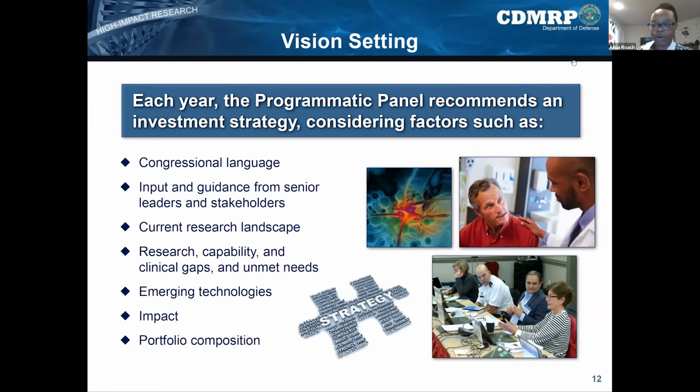We take a look at the current research landscape. Again, we don't want to duplicate effort, but we also need to know what are the emerging technological advances that might impact the field, as well as many different attributes. Research capabilities, clinical gaps, and unmet needs are all discussed, as well as emerging technologies, impact, how can these programs have an impact to the community and the society, as well as portfolio composition.